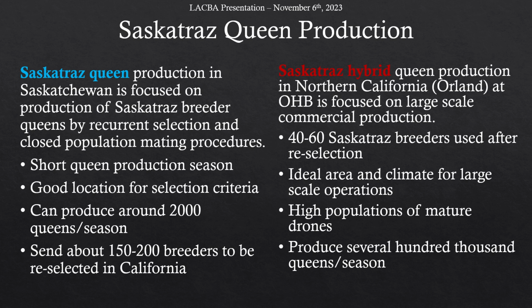With the hybrid production, the queen producers in California are focused on large scale production, and they use whatever we select for them. It's an ideal area and climate for the most part, although I've been there when it's been not so good. And it's nice to see very high populations of mature drones coming out of the almonds. Those hives look great when they come out of the almonds, full of nectar, pollen, and mature drones.